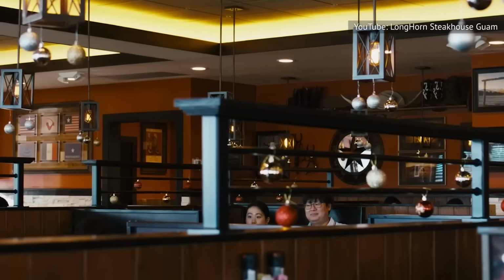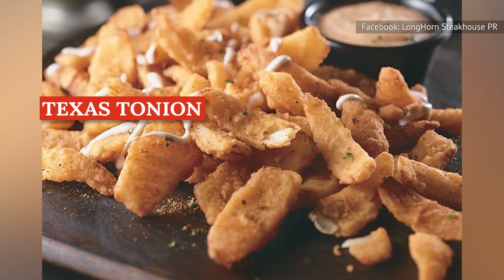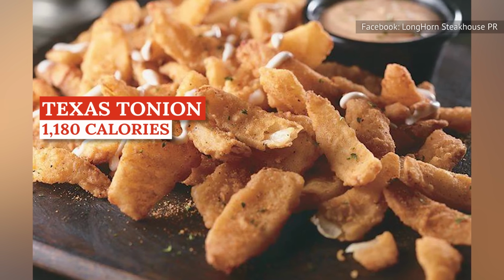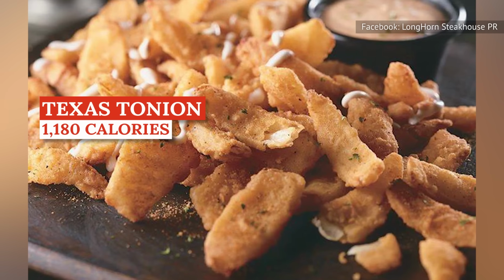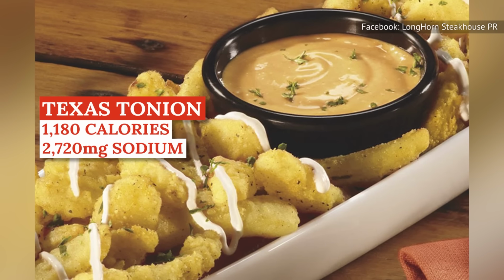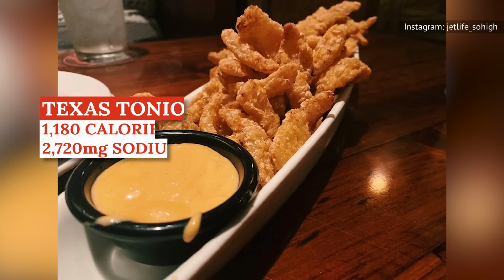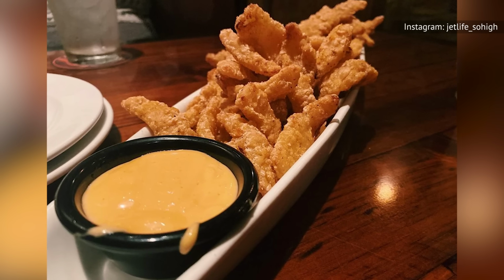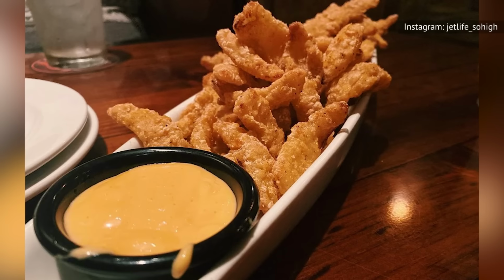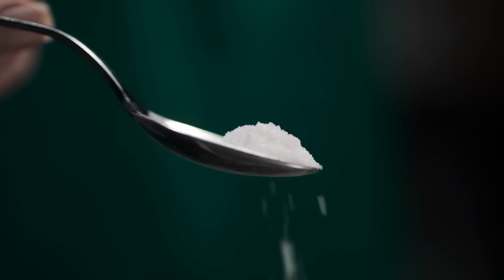the nutritional stats. The Texas Tonion plate comes with a shocking 1,180 calories, which will no doubt rise if you choose to dip your pieces into the zesty sauce that comes on the side. It also contains 2,720 milligrams of sodium. This is well over the dietary guidelines for Americans' recommendation of 2,300 milligrams or less per day in one shot. And it's just a modest-sized appetizer, too.